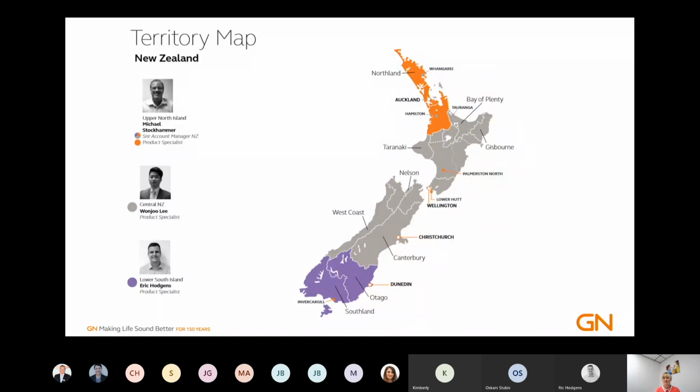He's been with the company a few years now. He's our senior account manager in New Zealand and also looks after a small portion as product specialist. Another new member of the team is Wanju. He's looking after more central New Zealand as product specialist. And then Rick, who I mentioned is based in Victoria, will also be covering the very southern half of New Zealand as a product specialist to support as well. So you've got a really big team of people you can reach out to for any aspect of this.